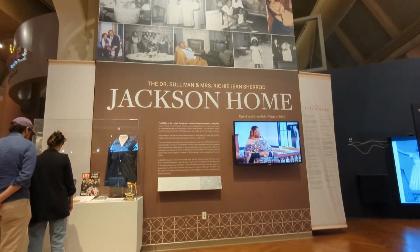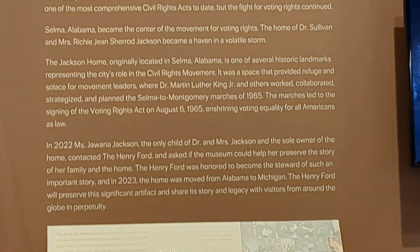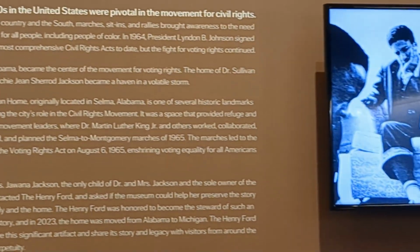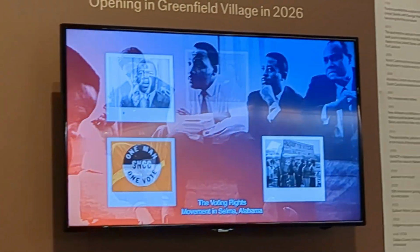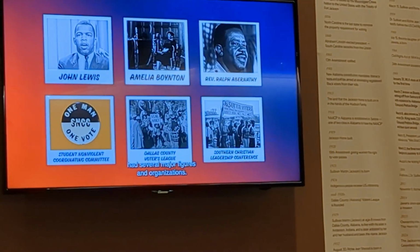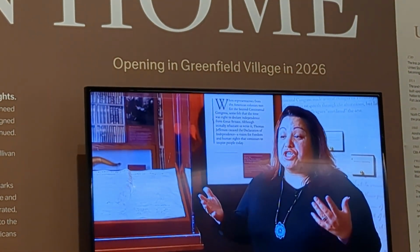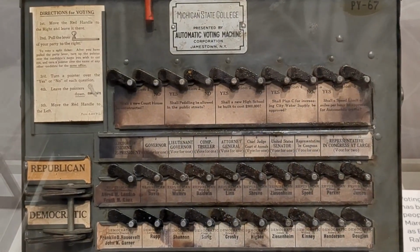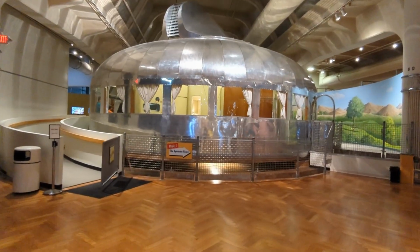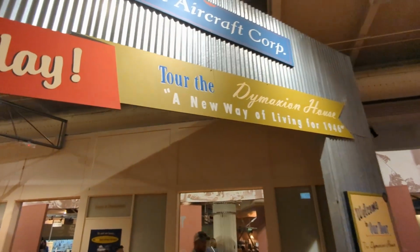Becomes a major issue for African Americans for a number of reasons. Not having the right to utilize that American right doesn't sit well with most people. The voting rights movement in Selma, Alabama had several major figures and organizations. I think the one that sits on everybody's mind first and foremost. And March is going to be solitary. They start March.